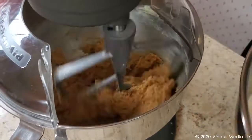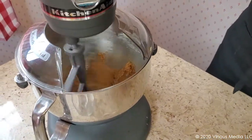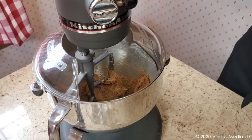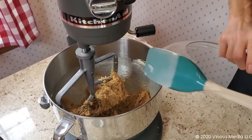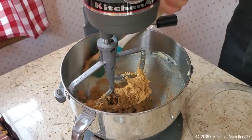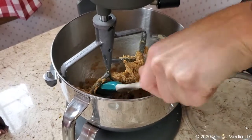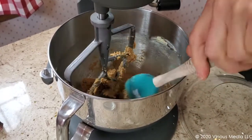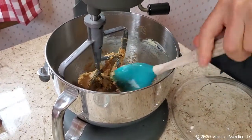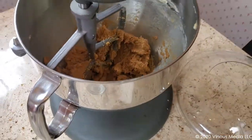We're going to give this a short pause to then scrape down the sides here. Make sure it's going to be thoroughly mixed together. Also keep in mind that you can double this recipe, you can cut this recipe in half very easily. Let's get this started again.